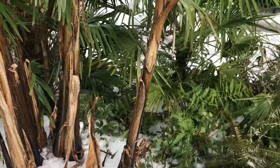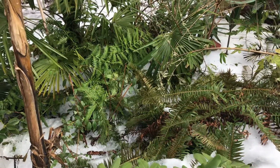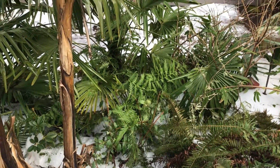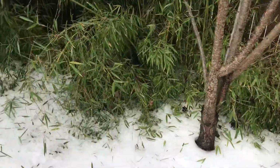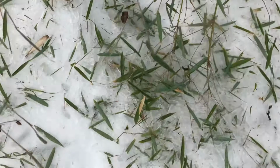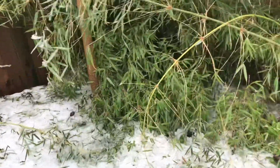I'm sure these bananas are toast. And we got a lot of ferns in here that are flattened. There's also a fuchsia that remains evergreen for me, and it's kind of looking a little rough. Yeah, see, some of this bamboo is still pretty thick here. I mean, it looks like snow, but there's actually a lot of ice. It's just kind of melting. Oh, slowly but surely, it's coming back.